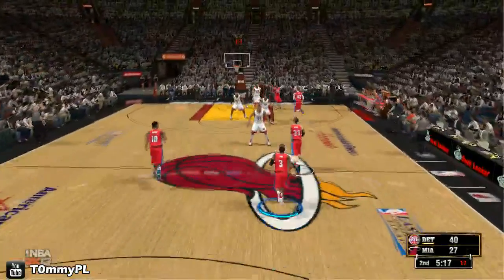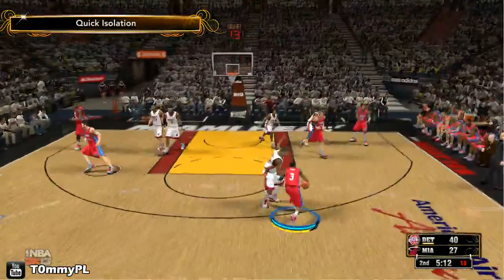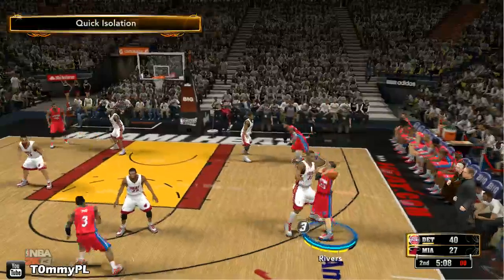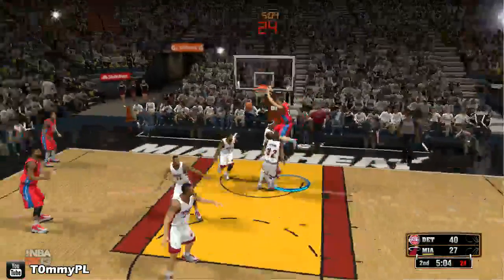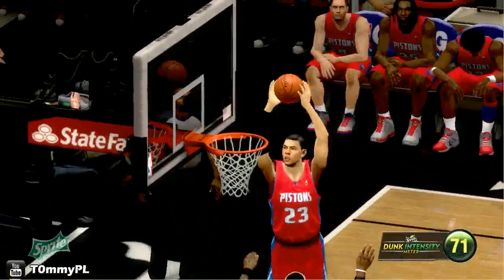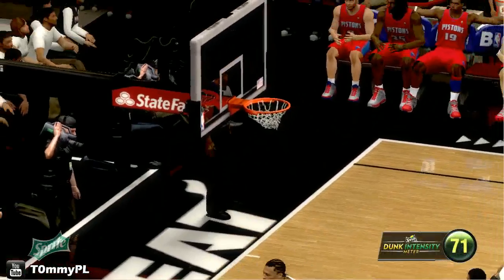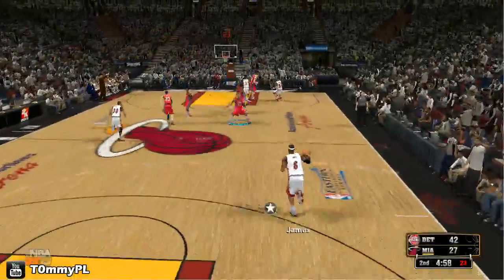The Pistons have gotten just over 50% of their shots to drop here in the second quarter. They're 5 for 9. Paul dishes to Rivers. Shot clock at 6. Give him his badge as a charter member of the High Flyer Club. I think he's president of that club. Oh, man. Do they have a vote for that, guys?